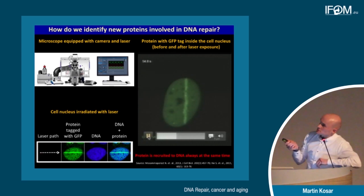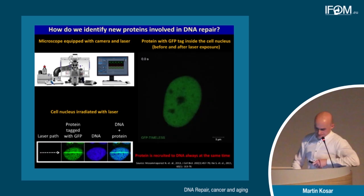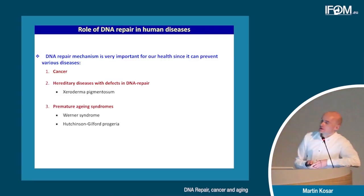You see, so all this protein, which was previously everywhere, is now in the place where the DNA damage is. So that tells us that this protein has some function which is related to DNA repair, because that's why this protein is attracted to the place where the DNA damage is. So you saw that DNA can be damaged, and that we have proteins which are able to repair that DNA damage. So we have proteins which are able to repair problems with DNA.